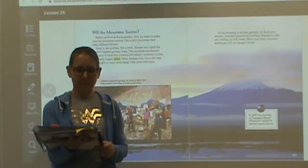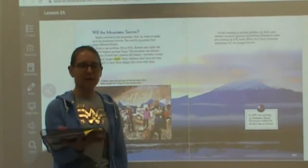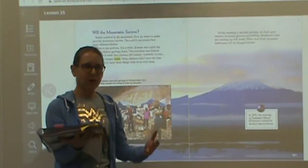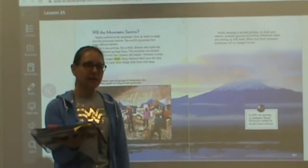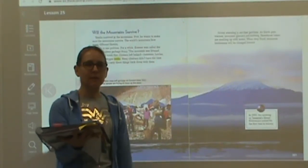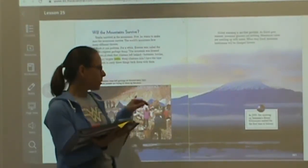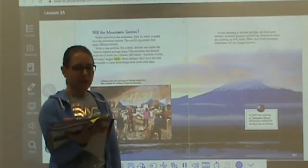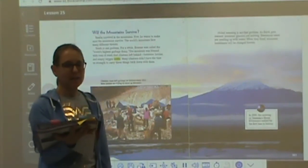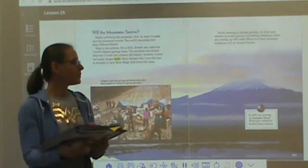Many climbers didn't have the time or the strength to carry these items back down with them when they came. So that's kind of hard to think about, that such a beautiful place would be so consumed with garbage and trash. But you can also realize that these climbers are putting their bodies to an extreme test, and bringing those items back down would be very difficult. The caption on the picture says, "Climbers have left garbage on Everest since 1921. Now people are trying to clean up the mess," which I think is a good goal.